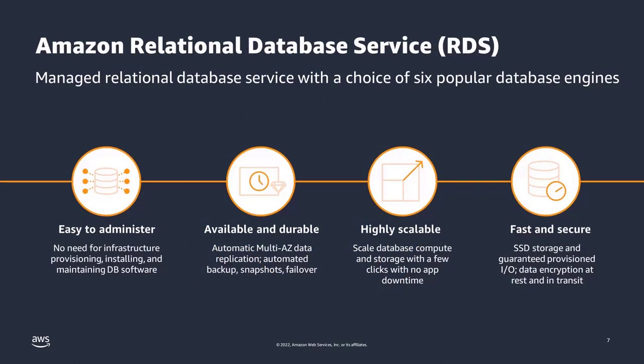Now, diving a little deeper into Amazon's RDS service, one of the reasons RDS has been as successful as it has is because we've viewed it as a managed service with this breadth of database engines as discussed, and it has certain core areas of benefits that have resonated across the thousands of customers that have migrated. Firstly, it's easy to administer.